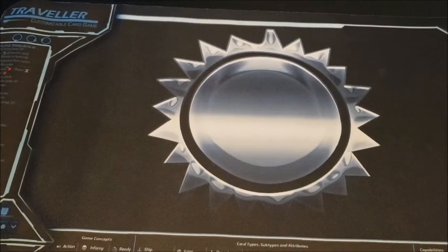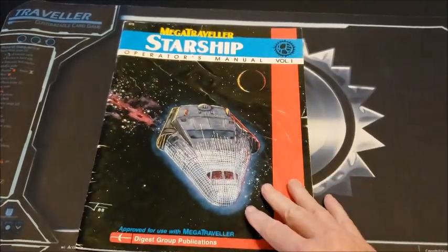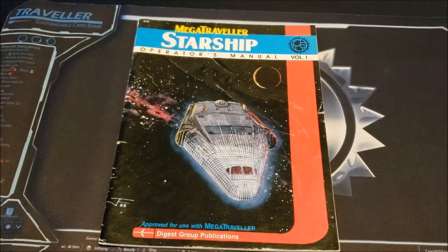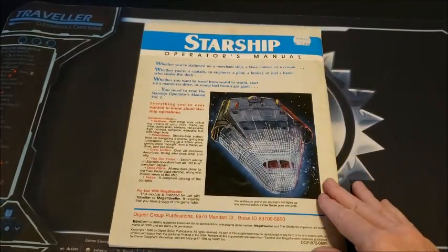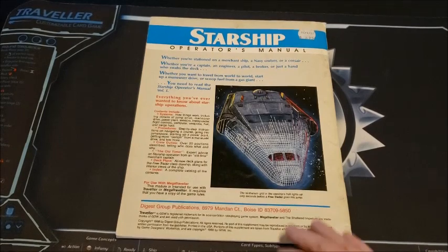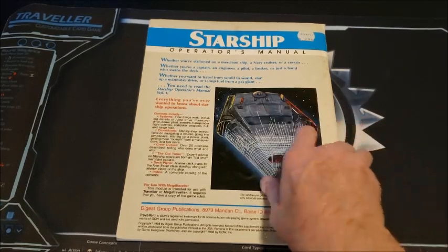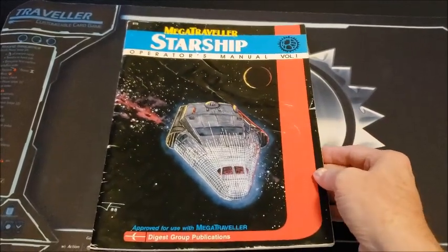Now I'm down to number 2, and this was a hard choice because number 2 and number 1, if you ask me in a week or two, I may flip-flop. But for right now, number 2 is Starship Operator's Manual, Volume 1. Another Digest Group Publication. Anybody that's been following Traveler for a while knows that we never saw the Volume 2. This was published in, I think, '88. Just a really nice book. I think it's one of the best books put out, certainly of the 80s, if not of all time for Traveler. That's why it's my number 2. And like I said, if you ask me in a week, I might flip-flop these and say, well, this is number 1 and the following one is number 2. But for today, for this video, Starship Operator's Manual Volume 1 is number 2 of my top 10.